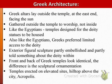The Greeks differed in function from the other cultures, as their altars lay outside the temple at the east end facing the sun. Greeks also gathered outside to worship, not inside like we do as Christians, but outside. And also like the Egyptians, the Greeks designed their temples to be the homes for the gods, where the deity statue would have been housed inside. There was limited access to the deity sculpture. So the priests and priestesses and high people would have been able to get into the temple and visit the deity, not regular people.